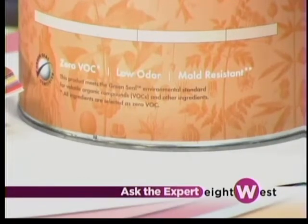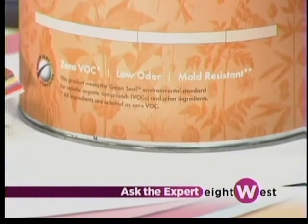Now, low VOC paints can actually have 50 to 250 grams per liter of VOCs, which really equates to 1/4 of a can. Oh my goodness. Up to 1/4 of a can can be all VOCs. And that's the smell that you're smelling when you're painting.